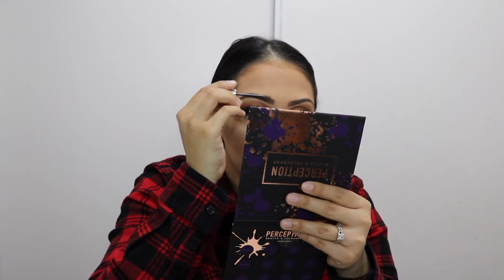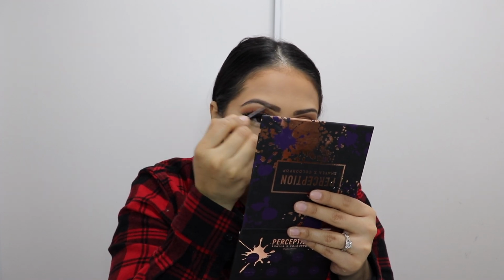To set my brows and everything in place, I'm going over with my Gimme Brow Volumizing Gel in the shade number 3. I'm going to go over this to set it in place, and it just looks really well groomed. Everything just looks really nicely put together.